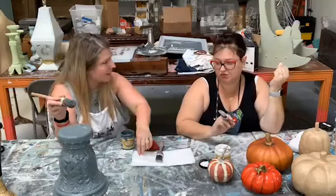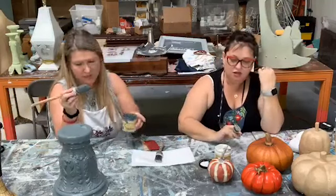That looks so pretty in that color. I love it too. It's really pretty in that color. I've never used this Dixie Belle color.